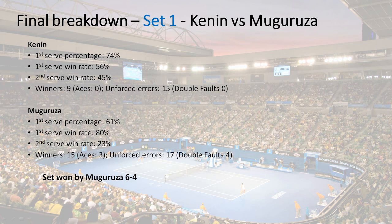And compared to that, Muguruza was putting 61% of the first serves in. Win rate on the first serve was very high, 80%. Second serve win rate was abysmal, actually, only 23%. But since she was doing so well on the first serve, that was enough to compensate, and she managed to get the first set 6-4, as I said. From a winners count, she had a lot more winners than Kenin, a lot more unforced errors as well. But she was the one dictating more in the match, and she was a little bit overpowering Kenin at times, so this is what won her the first set.